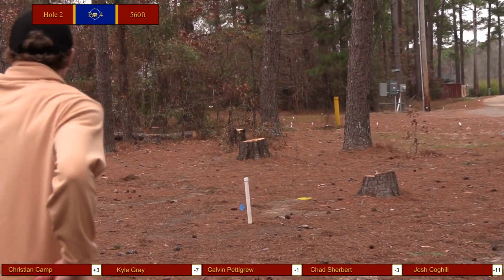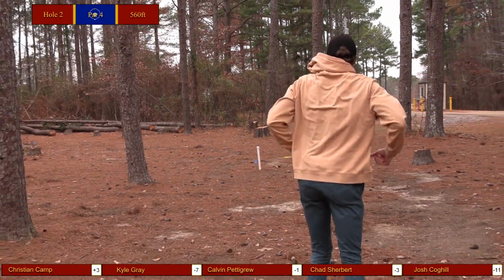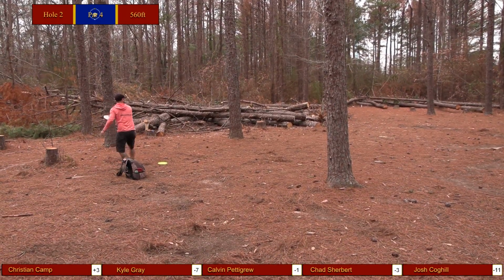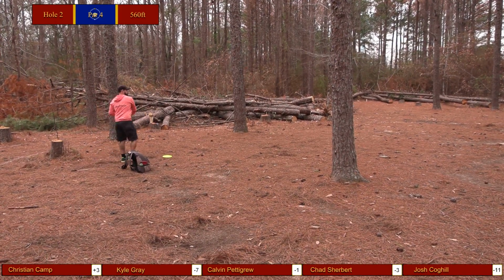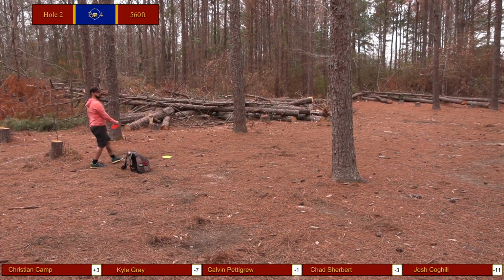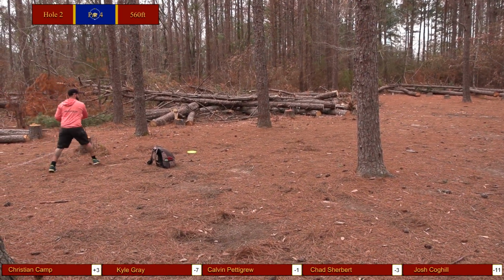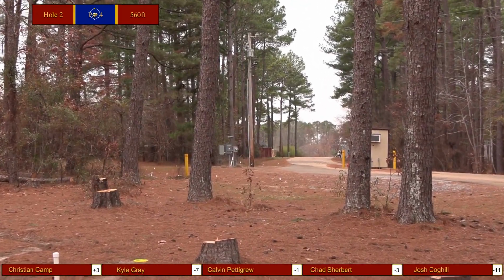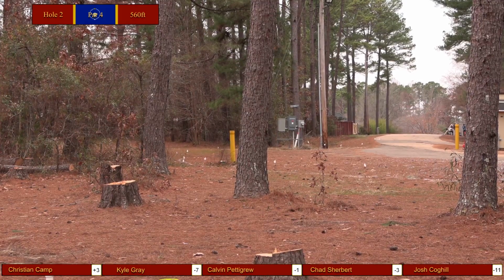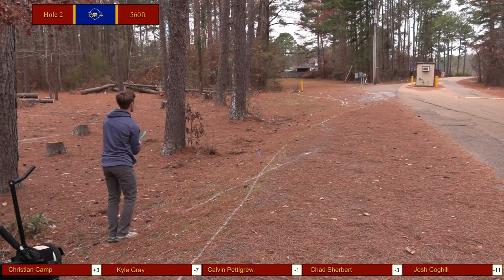Calvin really inside. Not in a good position to get the birdie. It will be a look for sure. Chad thankfully not kicking so far to the left that he's out of bounds. Great looking shot here. Just unfortunately hitting a tree right behind that one on our line of sight that you can't see.